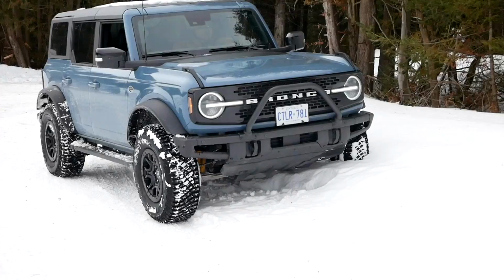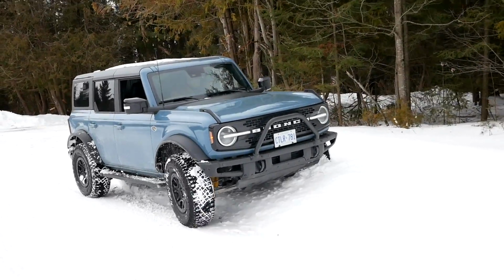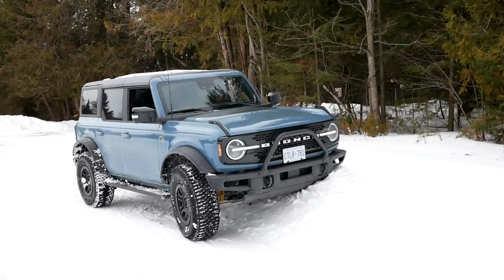And that's the big advantage to having these big tires. See, there's nothing getting in the way. The tire can just do its job and chew through. Look how deep that is.